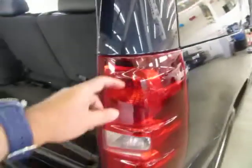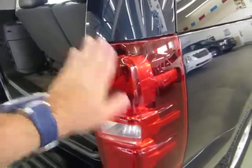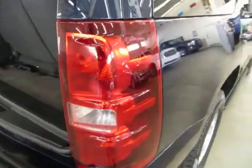Right rear tail light. This one's got a little bird poop on it, but it's not damaged. Make sure to wash my hands now.